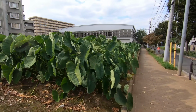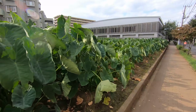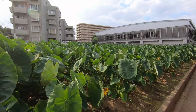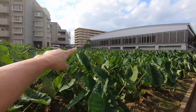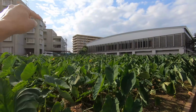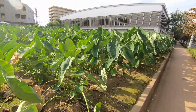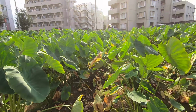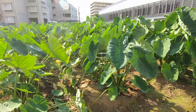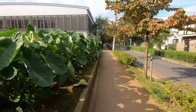I'm not sure. But you see, you have these pockets of land where they're growing vegetables and stuff. You have more down that side. I think they grow daikon way over there. But it's kind of nice, isn't it? You're in the middle of Tokyo, but you have this. So I wanted to show you that.